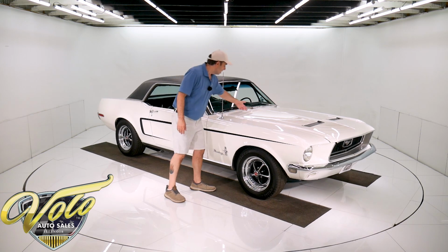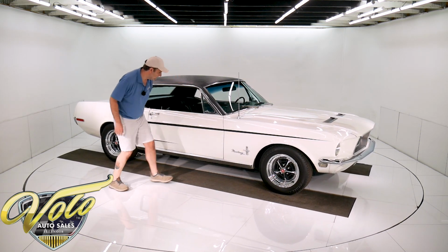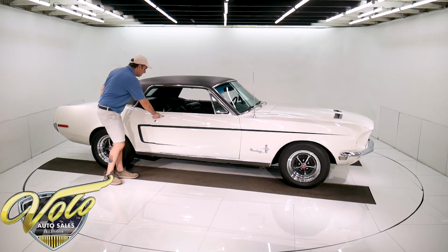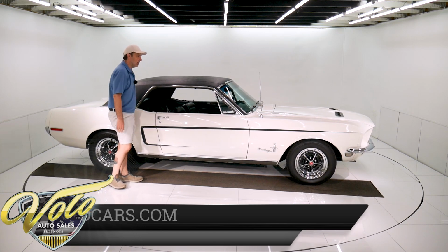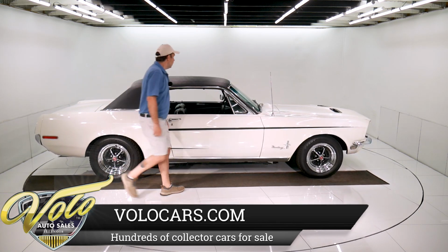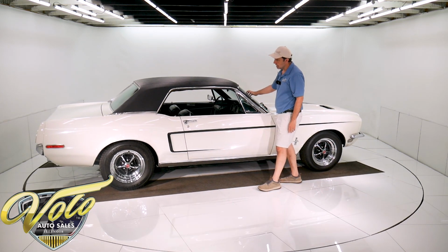Body is great. Look how everything is square. Doors fit beautifully. This side's just as smooth. There's no bubbles down here, not a one. Doors shut beautifully. Even the driver's side just shuts like a new car. The vinyl top looks like it's new. The windshield's crystal clear. That looks like it's new.